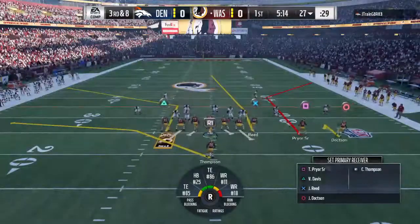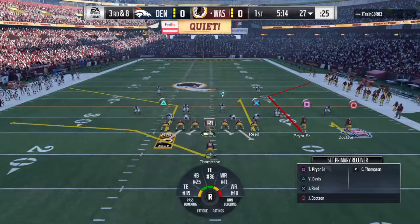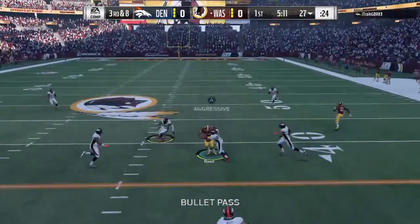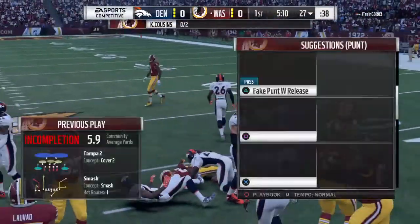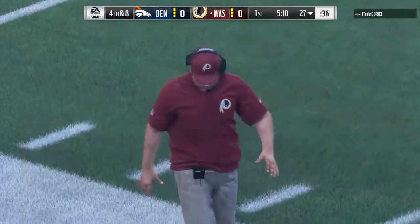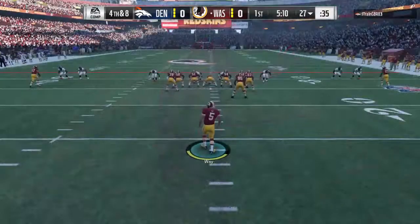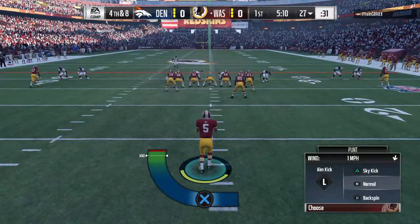This is 3rd and 8. Now Cousins. And he couldn't hang on to it through the contact. Incomplete. This defense is not going to make it easy for you. They're a physical group, and we just saw it there on that play. They came in, made the contact, just as he's trying to haul it in.